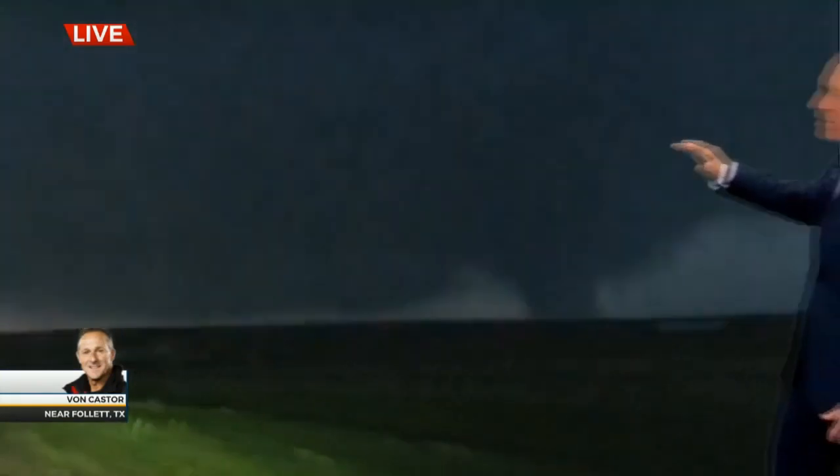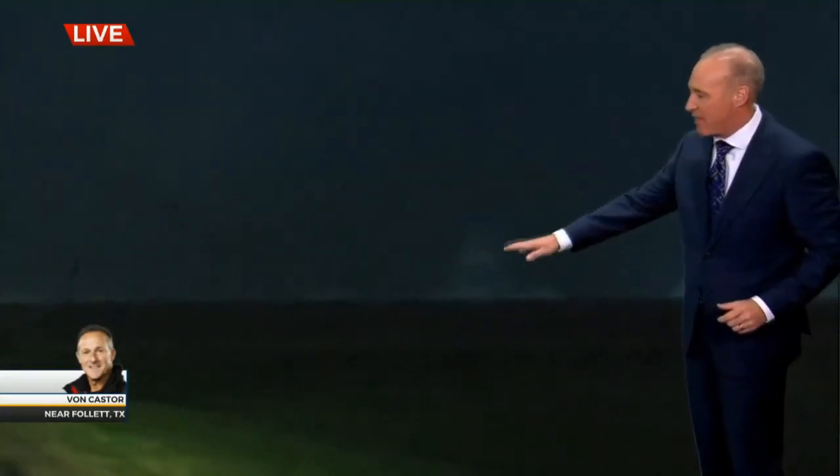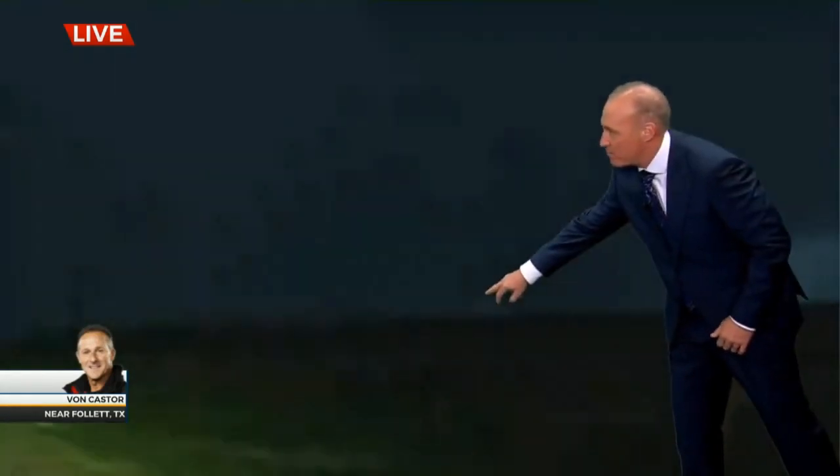So, folks, this is now becoming more than just an EF1 or an EF2. This is now becoming what could be a deadly tornado going into Ellis County. You're seeing it live right here on News 9. This is going to be coming out of southeastern Beaver County. Look at the size of it, folks. Look at the width, the right side and the left side of the tornado. It's going to be a quarter to a half mile wide.